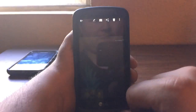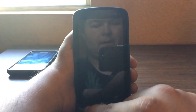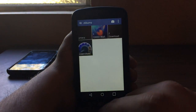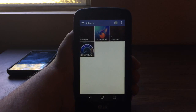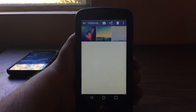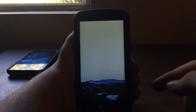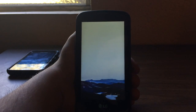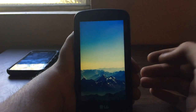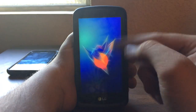Download is my YouTube image for my wallpaper. Then just here's a black wallpaper. I'm actually getting out of breath because I'm having to talk quite fast, but I realize I need to slow down when I talk. Then here's my 10,000 wallpaper apps, which I just saved. Very nice looking wallpaper, and I know you can barely see it down here, but that's because the focus on the iPhone isn't really working correctly. Here's another one, looks pretty fancy, and then there's that one.